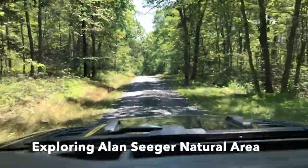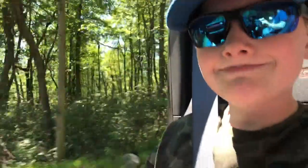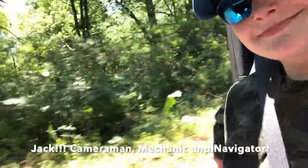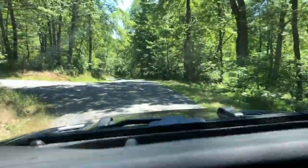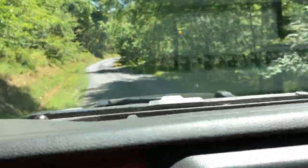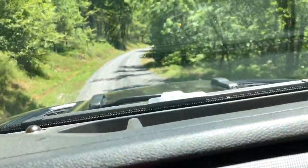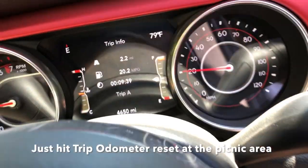All right, Jack, where are we? We're on Rag Hollow off Val and Seeger. I can't tell if I can see you. Hello. All right, so Rothrock State Forest, just miles and miles and miles of off-road, kind of gravel road, I guess, not really off-road. And we're getting like 20 miles to the gallon off-road, which is pretty awesome.